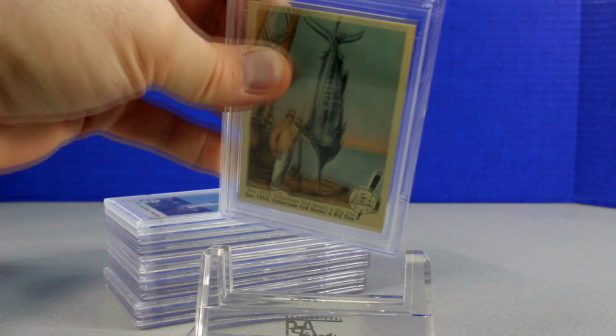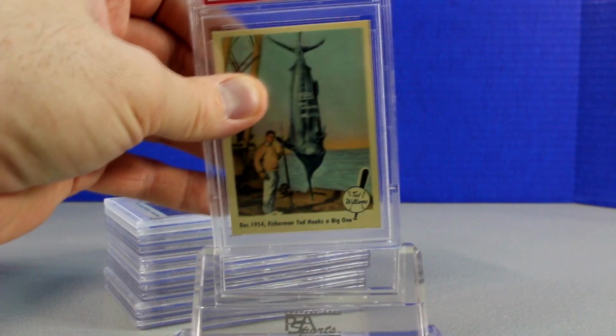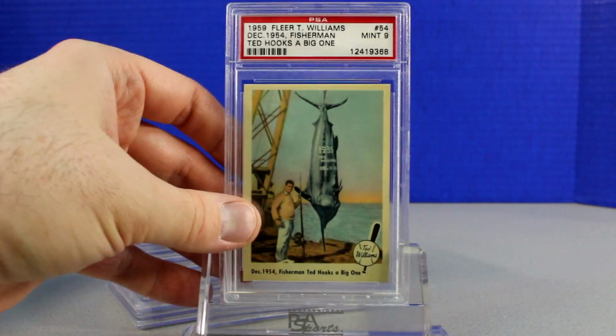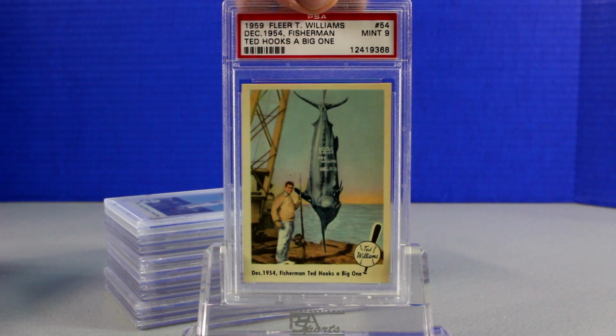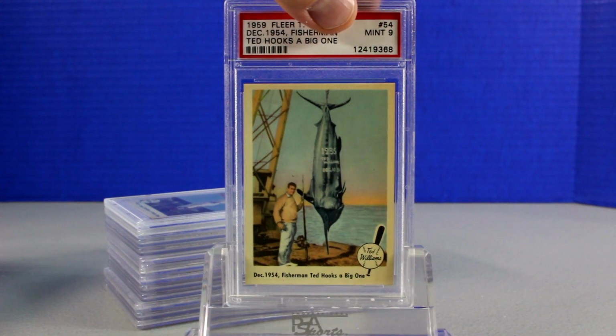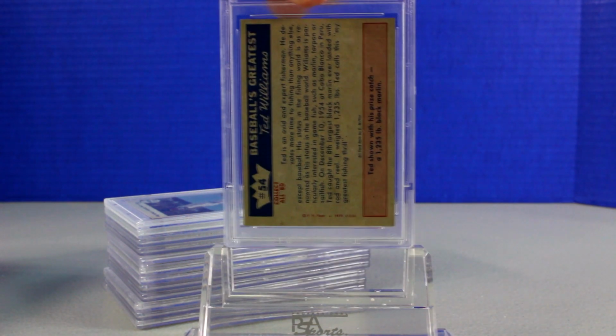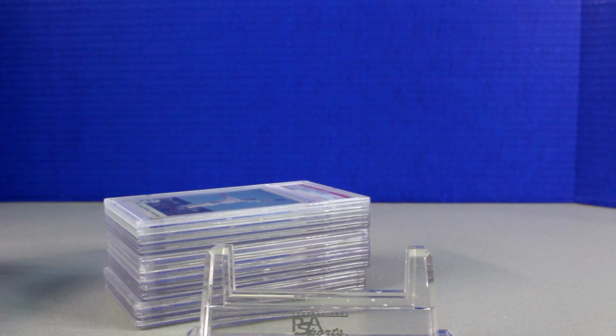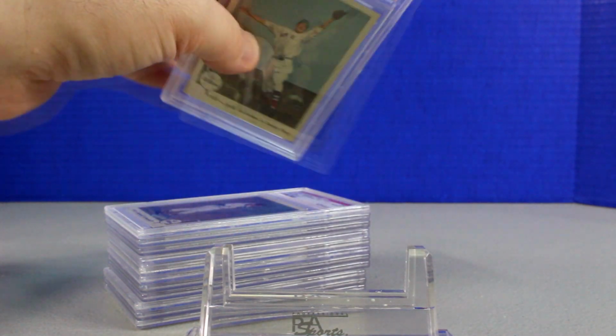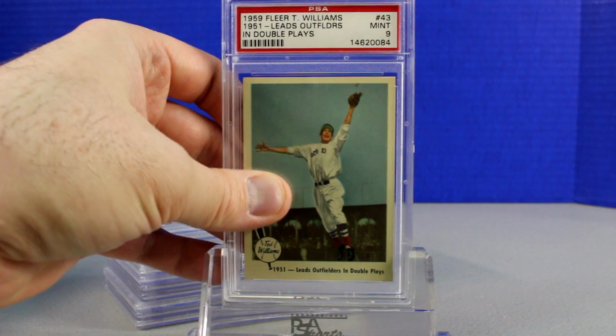Let's check this one out next. So this, it says Ted hooks a big one. Another cool card. I mean, it's different, it's unique, it's something you don't see all the time. This whole set is really unique and interesting. This is another cool image too. I like that image a lot.